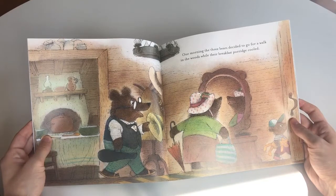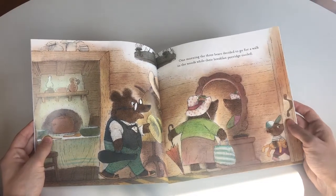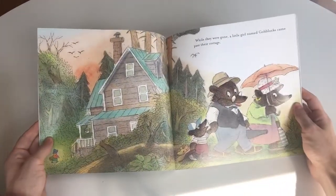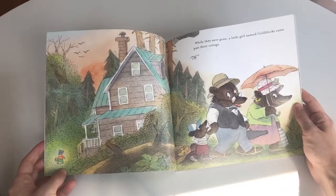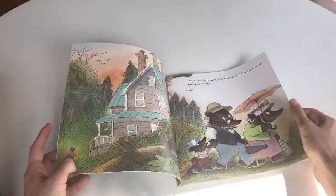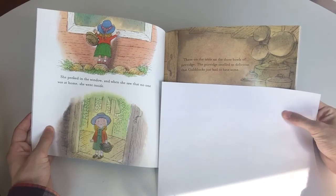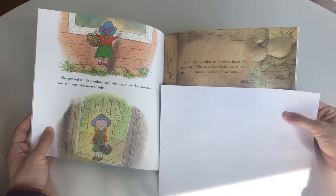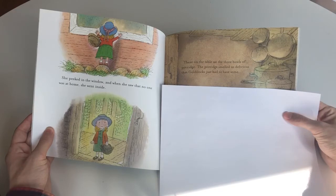One morning, the three bears decided to go for a walk in the woods while their breakfast porridge cooled. While they were gone, a little girl named Goldilocks came past their cottage. She peeked in the window, and when she saw that no one was at home, she went inside. There, on the table, sat the 3 bowls of porridge. The porridge smelled so delicious that Goldilocks just had to have some.